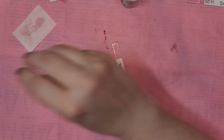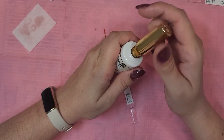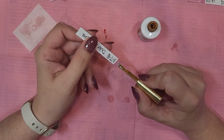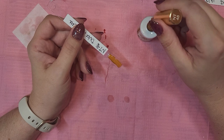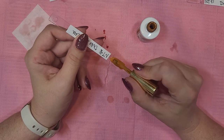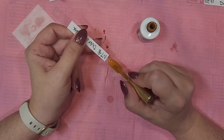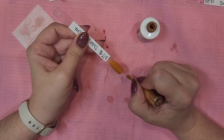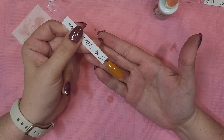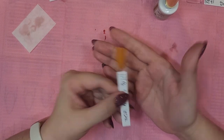Okay. The next one is called Dolce de Leche. Let's see. Ooh, yeah. That's like a mustard yellow, but this is deeper than mustard yellow. Just a little deeper. Beautiful, though. And it applies so nicely. I love the Nail Thoughts formula. It's thin yet smooth and opaque. It is very nice to work with. I do love it. It's one of my favorite bottle lines. That is very nice too for fall. That's a very cozy fall color, I feel.